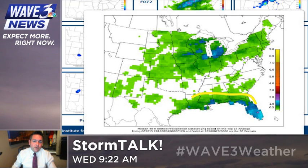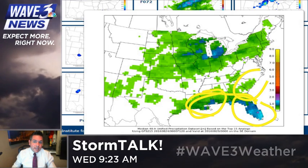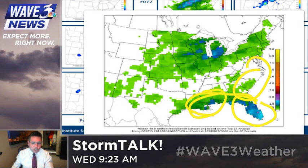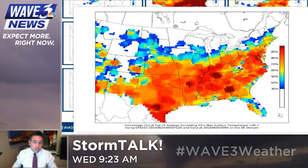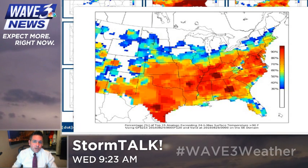And as far as heavy rainfall, notice it aims heavy rain over Florida and over the Gulf. You don't see that heavy rain potential in the Carolinas. Interesting note there. Also, look at temperature. Cooler than average along the coast in Florida, where it does have the heavier rain, but notice the heat.